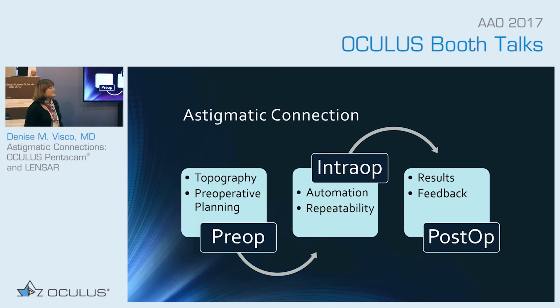So the astigmatism connection is really cyclical, because you start with a great topographer that can give you accurate data and help you with your preoperative planning. And then you have the automation, which helps to reduce variables and decrease waste so that you have a repeatable process. And when you have a repeatable process, you're going to get great results, because you can continue to look at those results and provide feedback to improve your topography and your preoperative planning and how you automate.